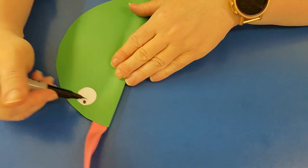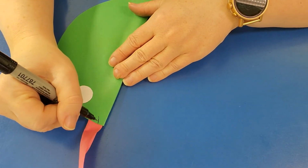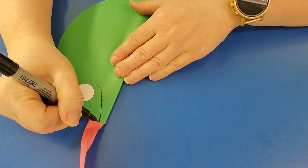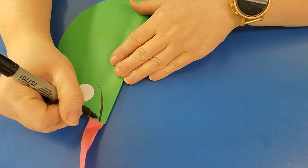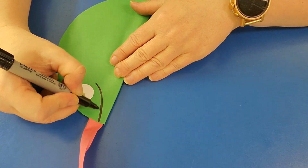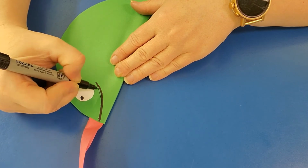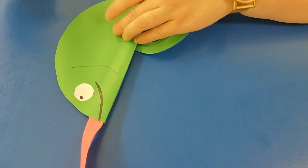Let's see. Give him his big smile. Because I think we make happy chameleons. But I guess you could make a grumpy chameleon if you wanted, or a sad chameleon. That's the thing about crafts like this. You can make them however you like. And then, again, a line for his head.